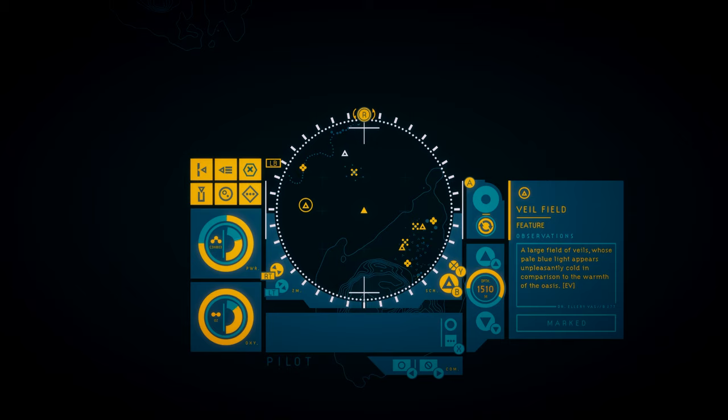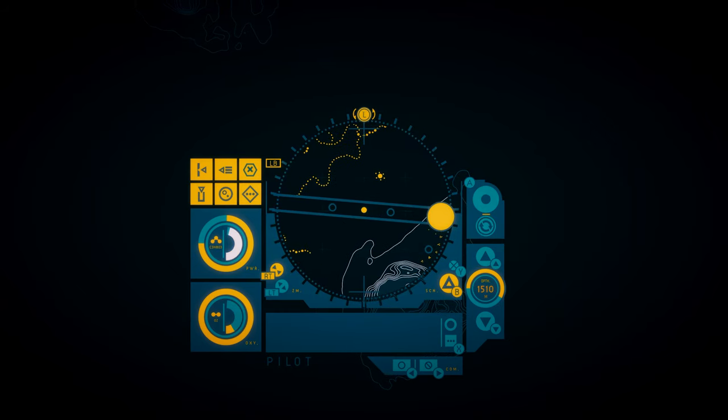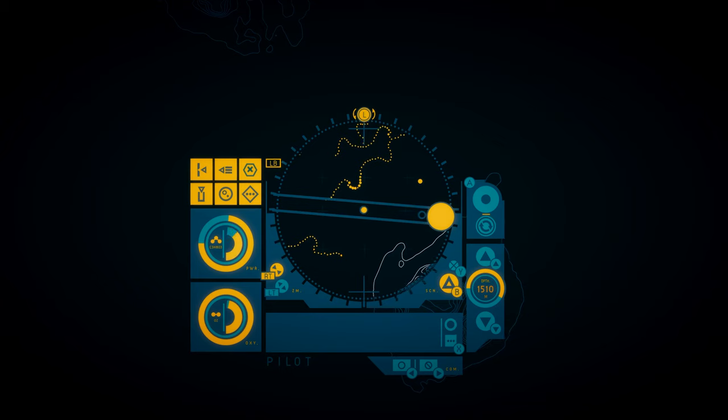Veil field. A large field of veils whose pale blue light appears unpleasantly cold in comparison to the warmth of the oasis. No wonder Binet's ROVs never returned. These veils are everywhere. Like on Earth, they must rely on predation to survive this deep, where little sunlight reaches.